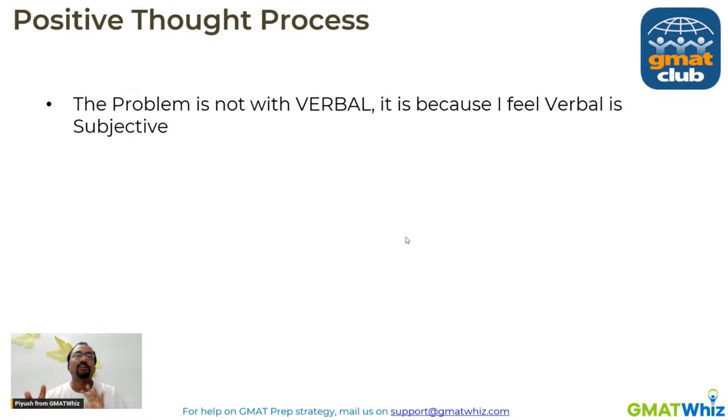And I'm telling you all this because these are really important things, guys. You might think, are we doing a philosophy discussion today? No, we are not, but this thought process is definitely needed if you want to crack your verbal score. First thing you have to understand is the problem is not with verbal. I know you will feel verbal is subjective. If you think verbal is subjective, you will always be stuck. Don't think verbal is subjective. It's as objective as it can be. There's always one correct answer and four incorrect answers, especially in GMAT verbal.